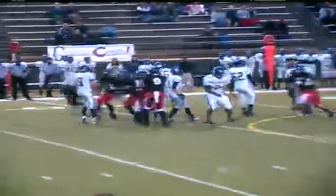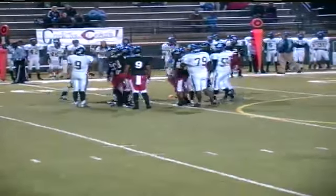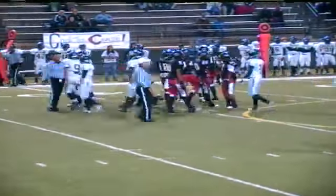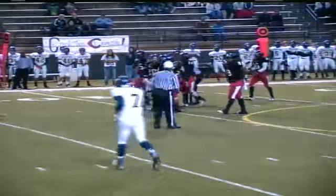There's a snap. And a little movement in the offensive line. If they're going to whistle that one dead. Looks like the left guard flinched a little early. That'll back them up 5. So first and 15.